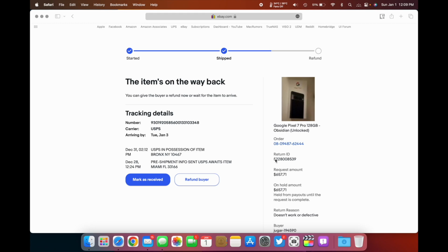I sold this item on December 18th. It arrived to the buyer's address, the address that was given to me on eBay, on December 21st. And from December 21st to December 27th, all was well. And then on December 27th, the buyer opened a return saying it doesn't work or it's defective, which is the only reason that he could have opened a return for, because I don't accept returns on my listings.